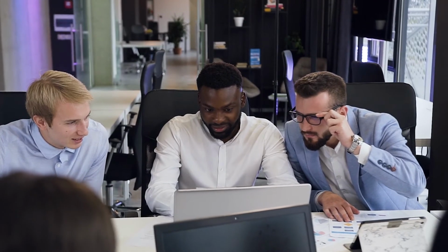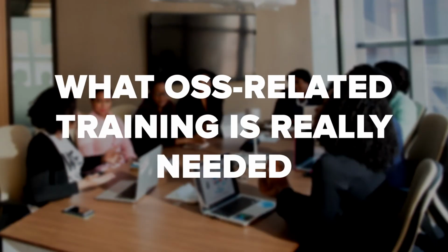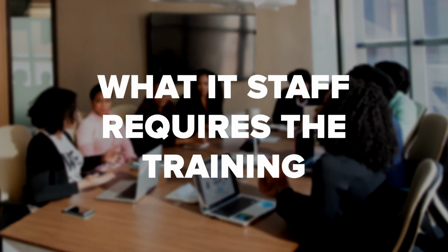For example, often e-learning is great to ensure IT staff is at the same baseline of knowledge on all relevant OSS technology within your organization. But once that base has been established, for ultimate team productivity, more in-person courses can then be undertaken for deeper knowledge.